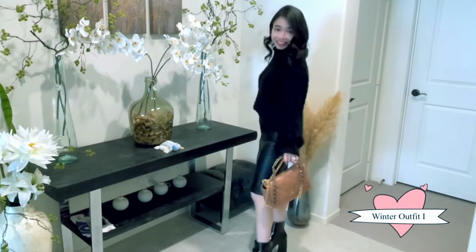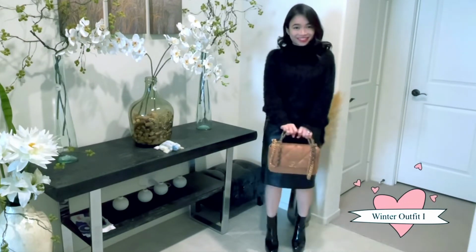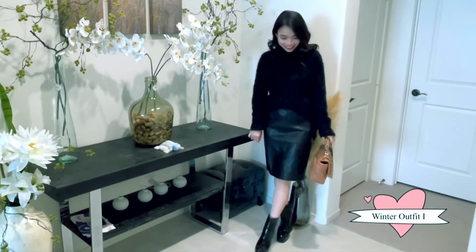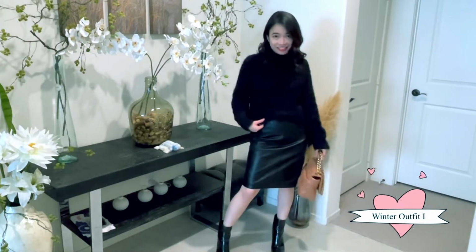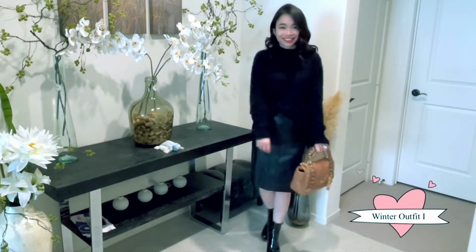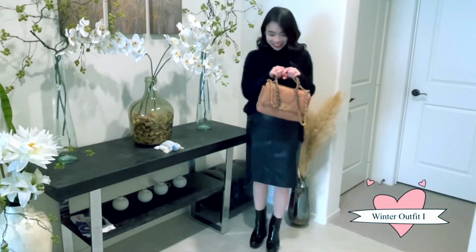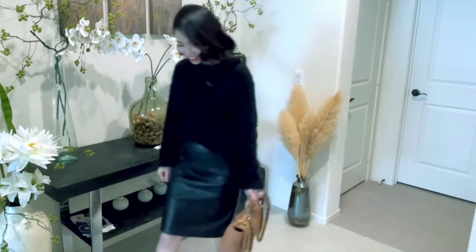But this is the very first one, and this is obviously a winter outfit. The top one is just the regular black sweater, and you could wear any. And I love to style it with my leather skirt. I think it's a vegan leather skirt. So cute. And with a little bit of booties to give me some height. Yeah, Chanel 19 is definitely beautiful with winter wear, especially when you have to wear a big coat. I think the Chanel 19 is just a perfect bag for it. Don't mind me, I'm having a lot of fun with that outfit.